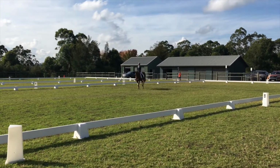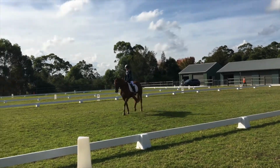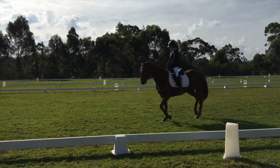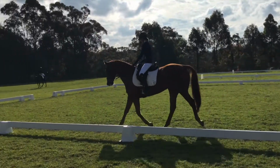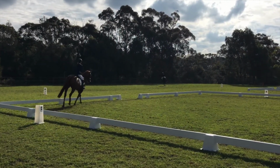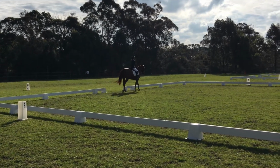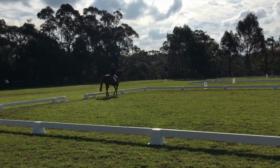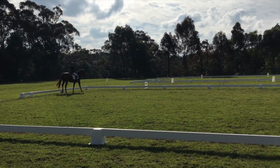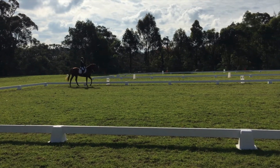This downward transition, I was really disappointed because I just dropped him into it, and he was doing so much better work at home. But you know what? I've seen a lot worse. So coming back into the walk, you can see that there's just no energy whatsoever in that downward transition, which then in turn leads into this really sort of crappy medium walk.